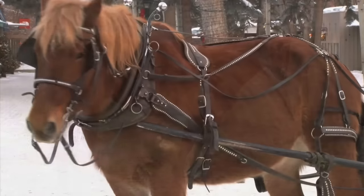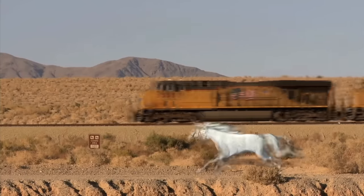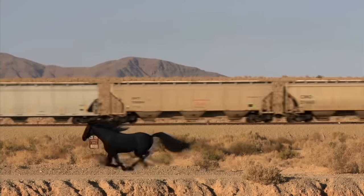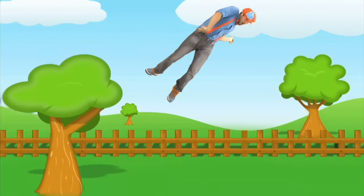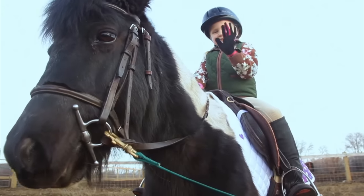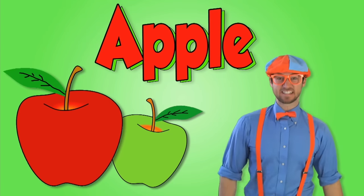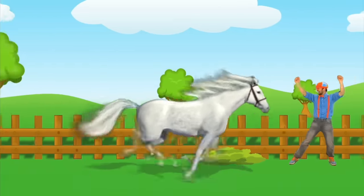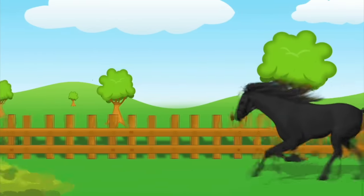Blippi! Horses like to eat lots of hay and grass. It makes them big and strong. They have beautiful manes and poofy tails with hair so nice and long. Horses can run faster than you or me. They're like a speeding train. But oh, they can pack a powerful kick just with their hind legs. So be sure not to stand behind them if you get the chance to be near one. Maybe just bring an apple. That's their favorite snack. Horses galloping through the countryside. I wish that I had one to ride. Horses.